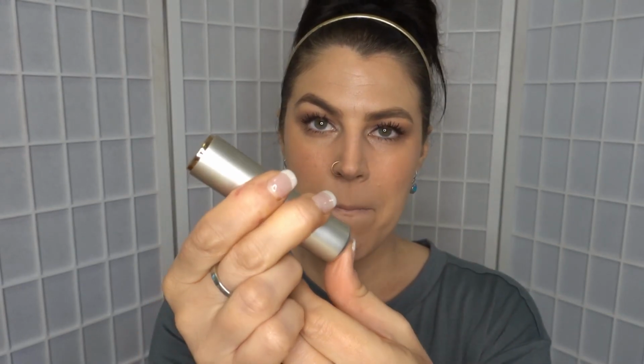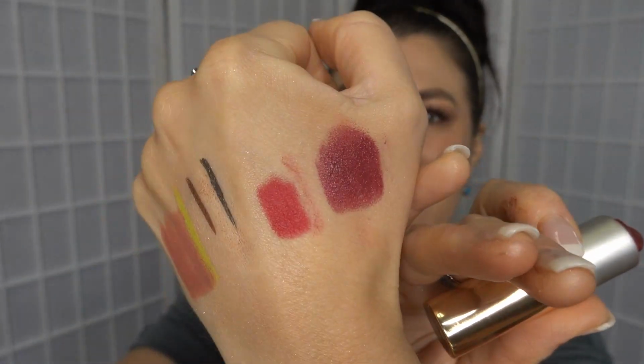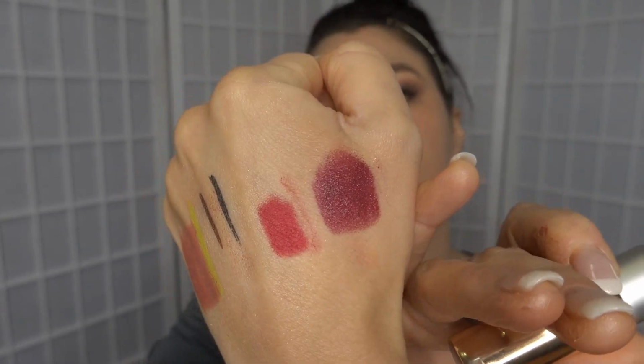Now from Kiko Milano, I bought this lipstick, which is the Glossy Dream Sheer Lipstick in 205. I like how these pop out. Yeah, this is a really pretty tint. It has pigment, don't get me wrong, but it's very dewy. And it feels really wonderful again on the lips. Don't think I'll be wearing that today though. It's a bit too intense for this look.